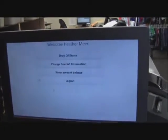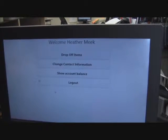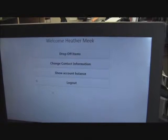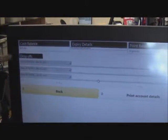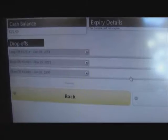See, it's welcoming me. It's letting me do 3 things. I can drop off items today. I can actually change my contact information. And it also shows me my account balance. And that's something that our consigners like to know. It tells me how many drop-offs I've done in the past. It shows me that here in this store, I've actually got a cash balance of $25.49.